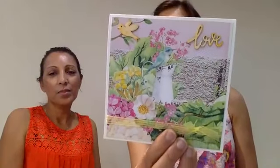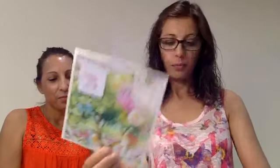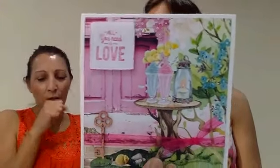This particular one is 6 cards, and Dali's thrown in a bonus card. This again is from the Minte collection, the new collection that was just released. Everything's included as usual, including your delivery. So you can see these are just absolutely gorgeous.